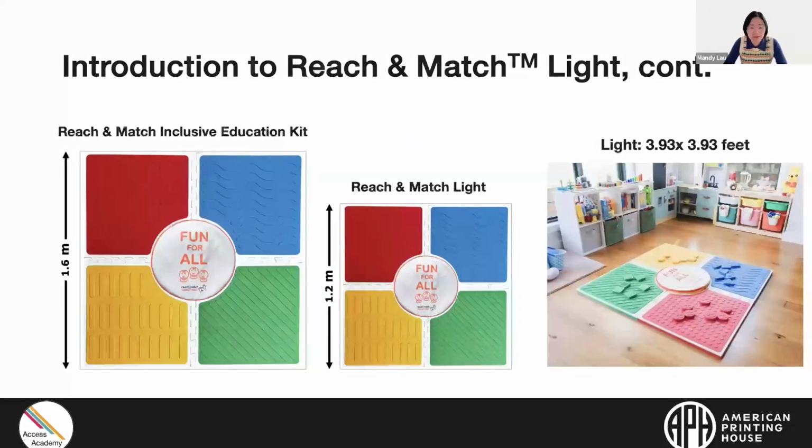And the main difference between the original Reach and Match inclusive educational kits and the Lite is the size. In these images, you can see the difference in size. When 4 mats combine, the original kit measures 1.6 by 1.6 meters, while the Lite version measures 1.2 by 1.2 meters, which is about 3.93 by 3.93 feet.